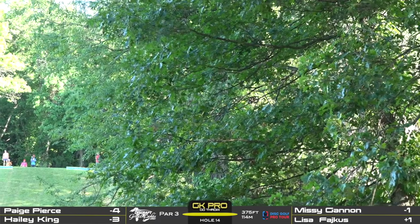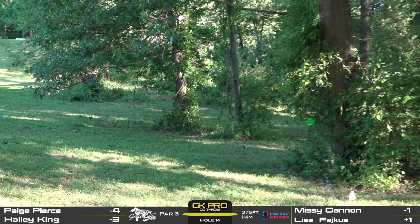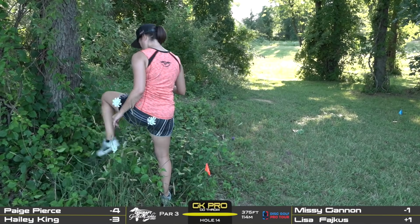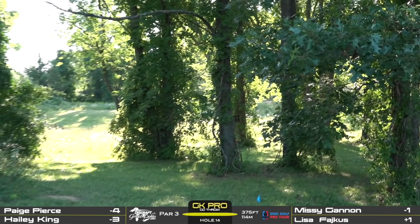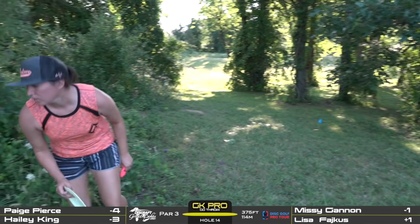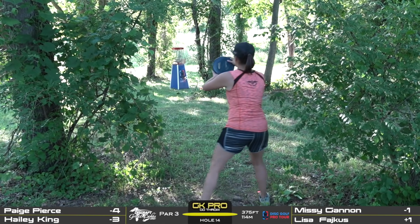Lisa wants that one a little bit wider. She's going to find some inside branches, and she's going to be outside circle 2, just at the edge of the gap. You can see all these trees between her and the basket also have giant vines that kind of protrude out to the sides that make the trees quite a bit wider than normal.